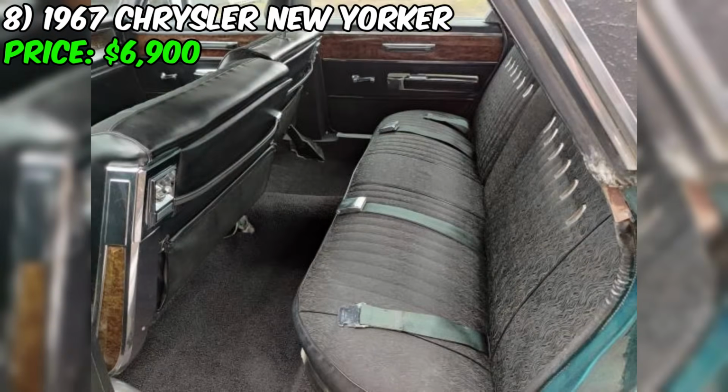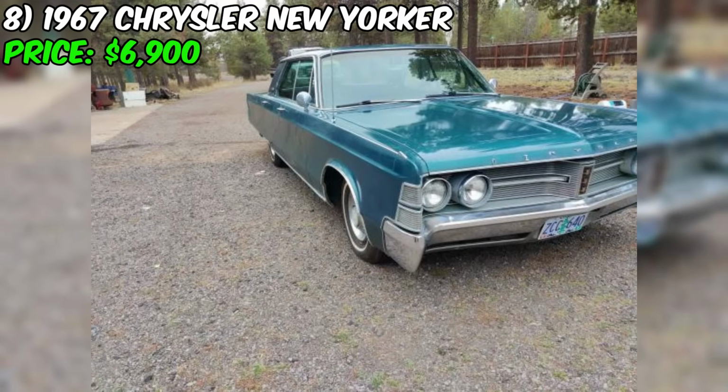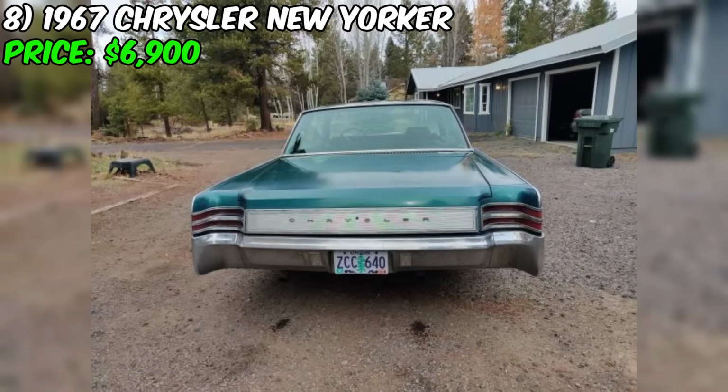Now, I know what you might be thinking, but what about rust? Well, I've got good news for you. This New Yorker is a Central Oregon car, which means it's been spared from the harsh winters and road salt that can wreak havoc on classic cars in other parts of the country. The seller specifically mentions that there's no rust on this beauty, which is a huge plus for anyone looking for a solid and well-preserved classic.